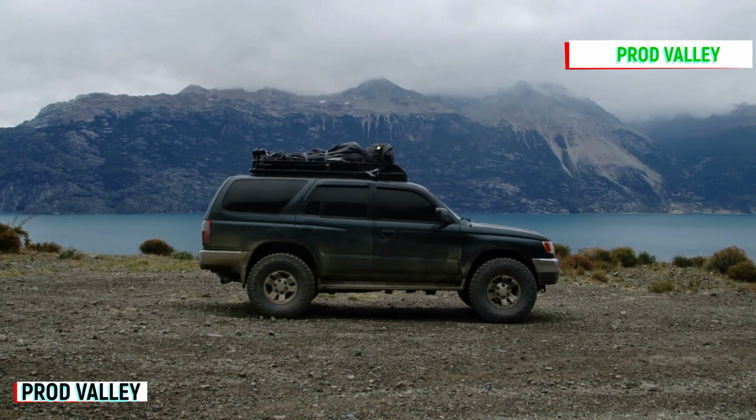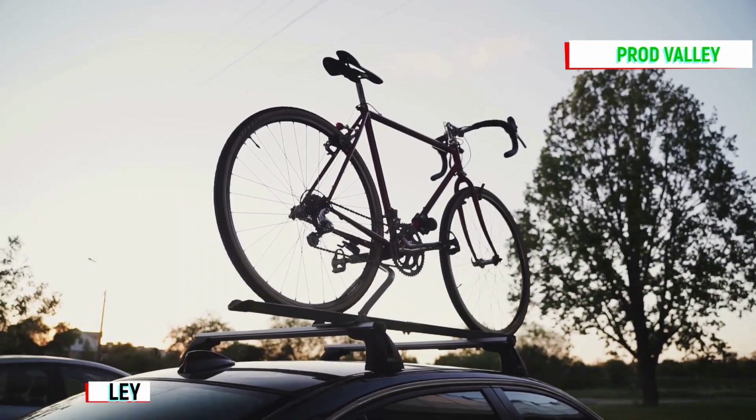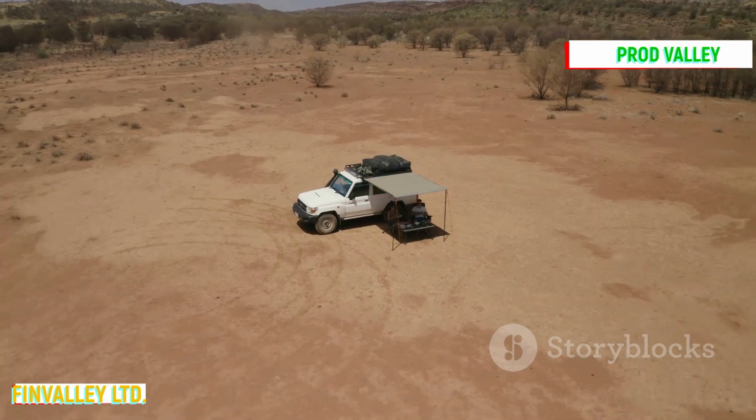For adventure seekers, roof racks and carriers add extra space for gear. They make hauling bikes, skis, kayaks or luggage easier. A car with a roof rack looks ready for anything. Options vary in mounting systems, load capacities and materials.